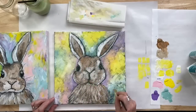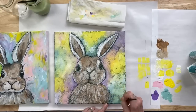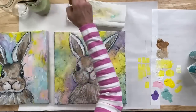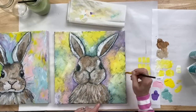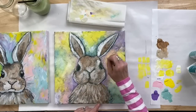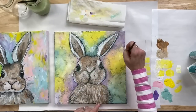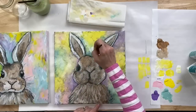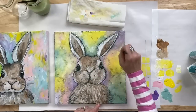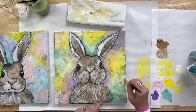Tap on the paper towel. And the reason why it's not muddying and blending is because we did the dry brush technique first. Most of your FolkArt acrylic is dry, but just the tiniest bit is picking up and creating a wash. Alrighty, that's all I'm gonna do because I love the abstract background.